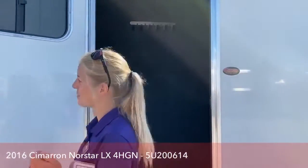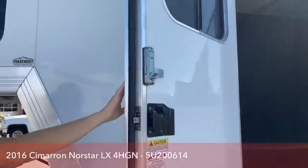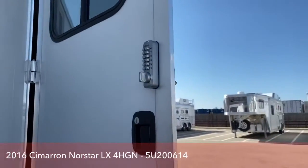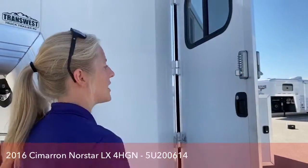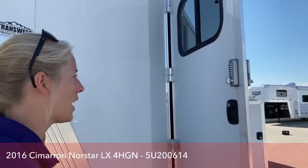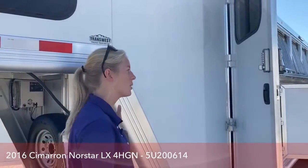So the last thing I wanted to point out is on all the doors, we did these little digital combo locks. For those of you that always lose your keys, like me, on your trail rides, and then you have to call a locksmith out or figure out how to get into your trailer, these digital locks are really great to have. It's something that we can actually add on pretty much any trailer here at Transwest. So if you've got a Cimarron now and you're missing out on that digital lock, give us a call and we can put one on.